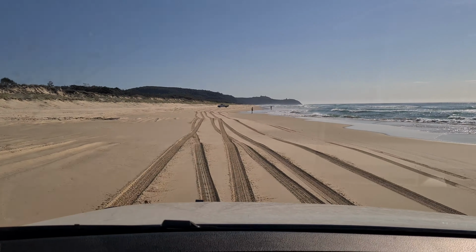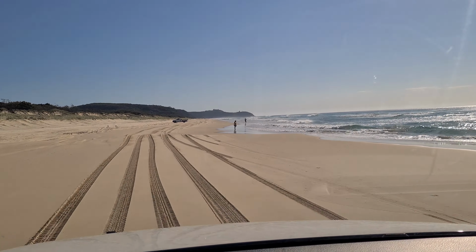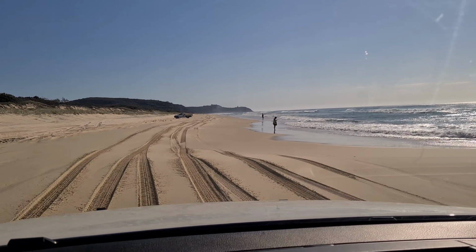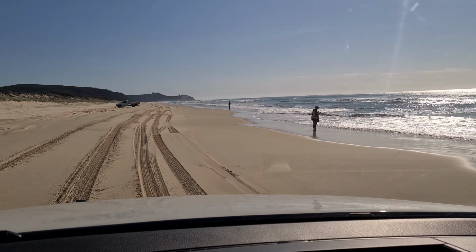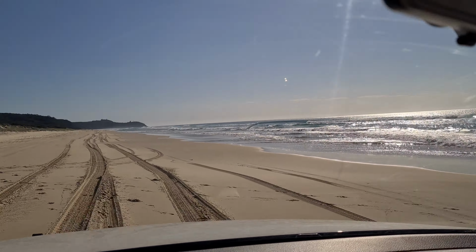Beautiful stuff. All along the beach here, we've got a lot of people fishing. So you've got to be a bit careful when you're driving down here, you don't run anyone over. Look at that, poor bugger. He looks like he's relaxing too much. Look at him.